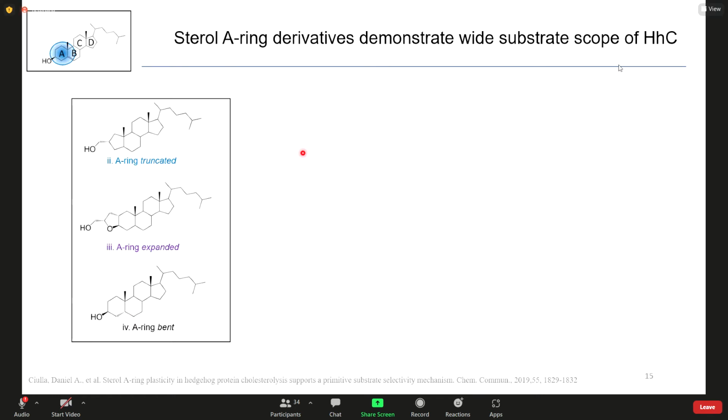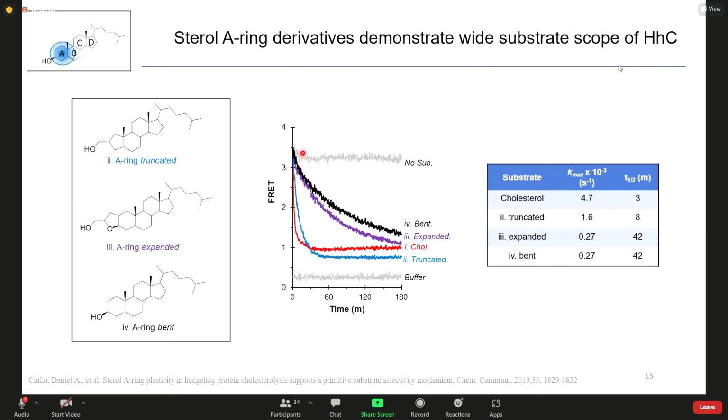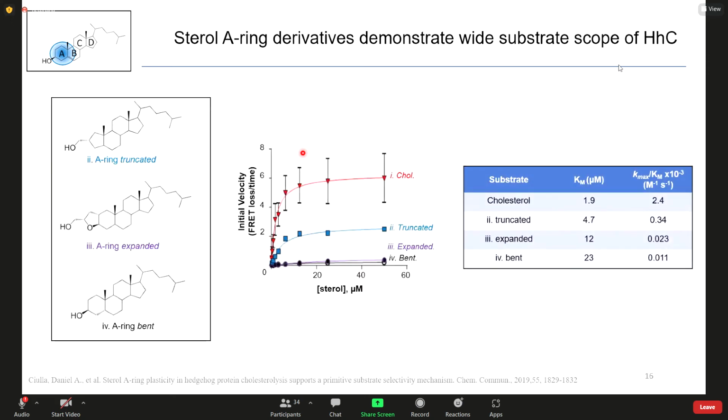We then tested the activity of these sterols by FRET and found that all 3 of them are tolerated by HHC, though to varying degrees. While the truncated sterol behaved apparently on par with cholesterol, the expanded and the bent ring sterol were where we began to see some limitations in substrate tolerance of hedgehog. So we plotted these in a titration-based experiment, titrating the concentration of sterol and calculating the initial loss of FRET. And here's where we really began to see differences in substrate tolerance, especially by the expanded and the bent ring sterols. So although HHC will tolerate sterols beyond cholesterol, that tolerance is not unlimited.